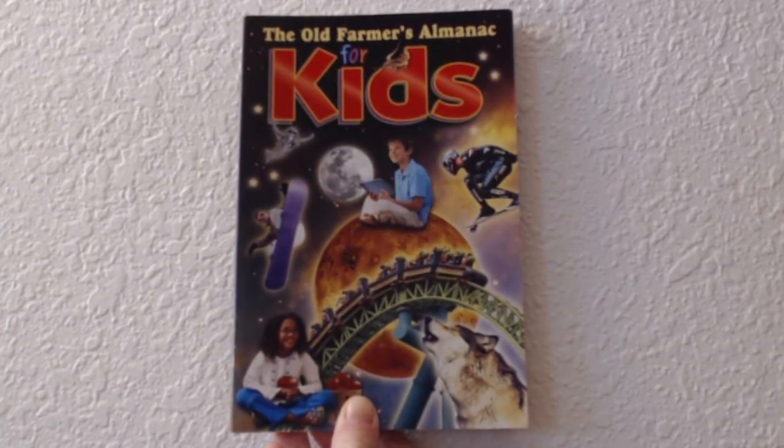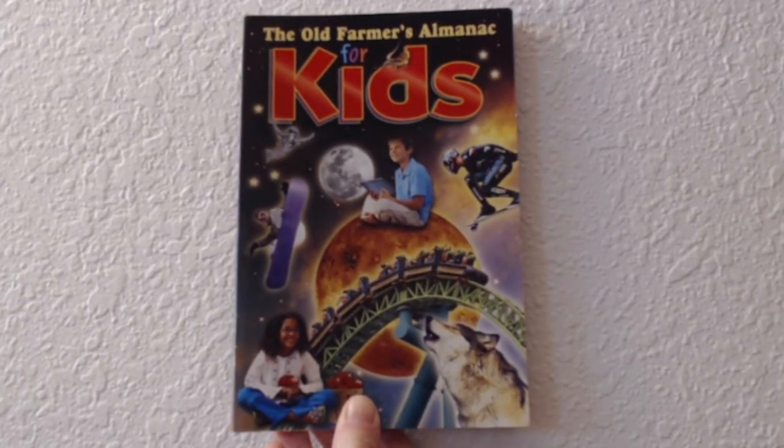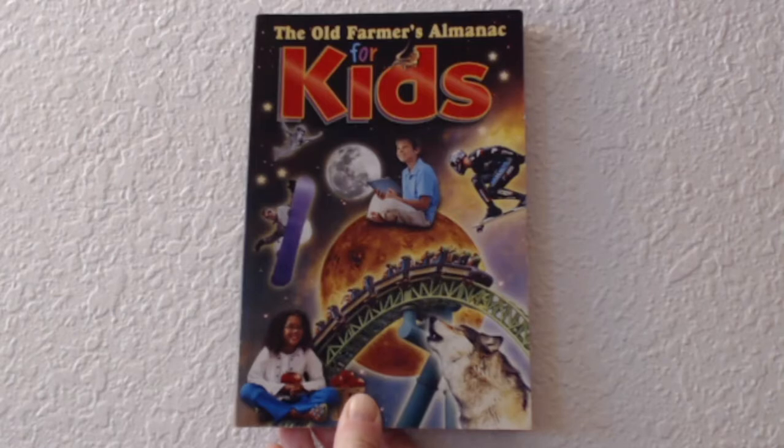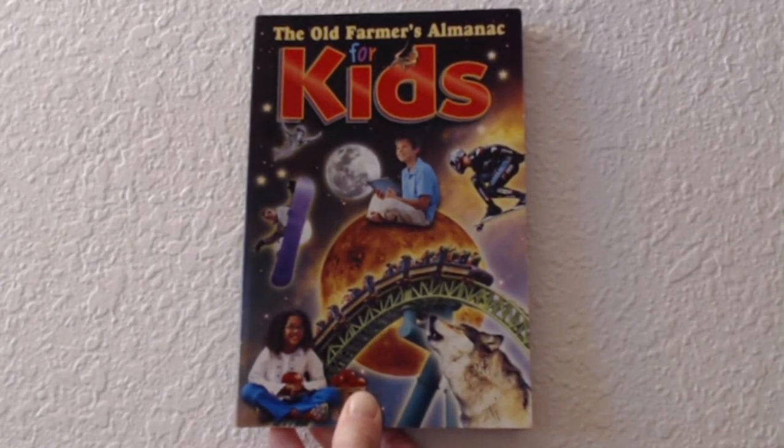The Old Farmer's Almanac for Kids. It's full of facts and how-to information. Name that genre. If you said nonfiction, give yourself a point.